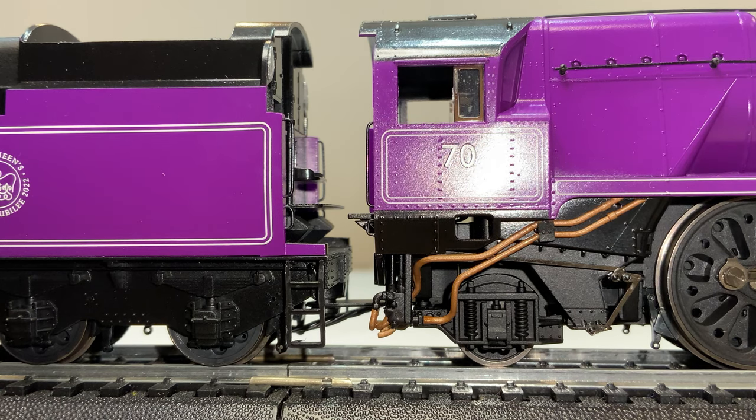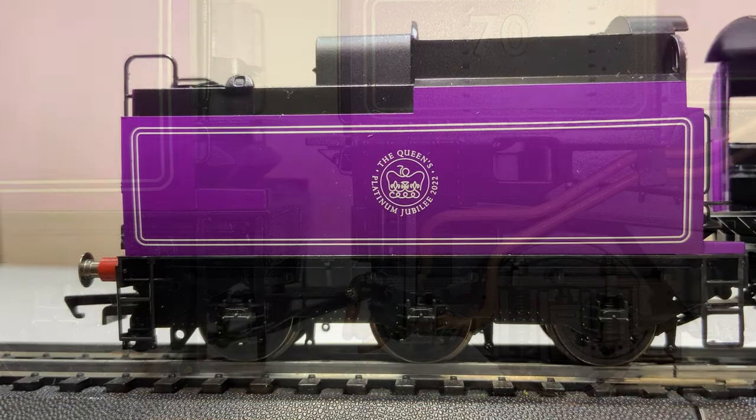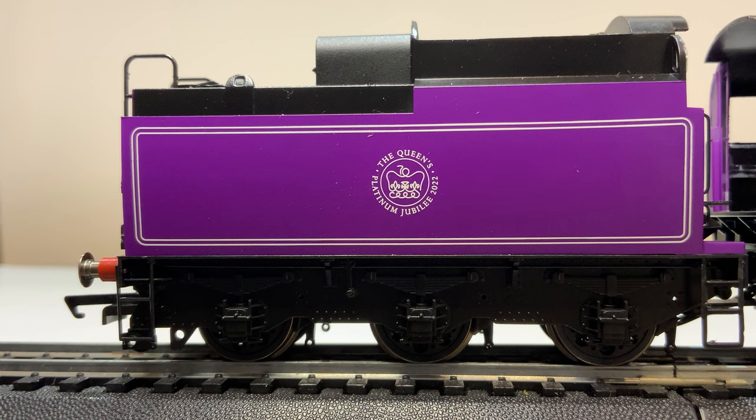Let me turn on the light here so you can see the trailing truck, and like usual with Hornby, it's unsprung. I don't know why. I guess it's a cost savings measure, but if you have uneven track, it could prop the driving wheels up off of the track, and you could lose quite a bit of traction. I didn't have any problems with mine, at least on my main oval, but it's possible that it'll cause issues on yours.